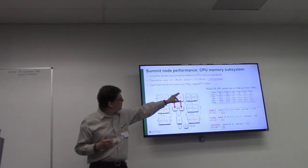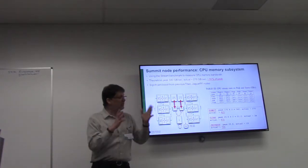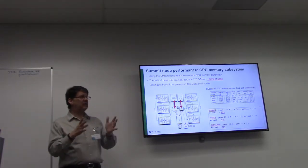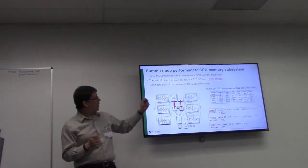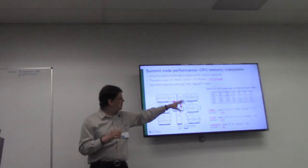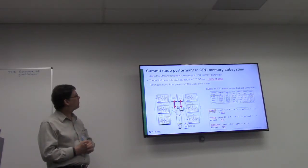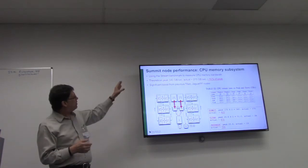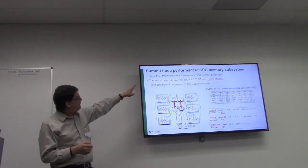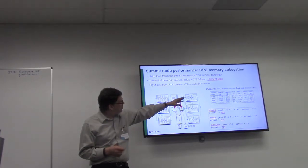On this table here, it says Table 3. It says Peak at the top. That's Peak, our single cabinet system that's identical to Summit. And I also ran some benchmarks on Sierra just for comparison here. And these are the actual numbers in gigabytes per second for these benchmarks. The peak here is 340, and the actual that we're getting is anywhere between 268, 272 to 275.